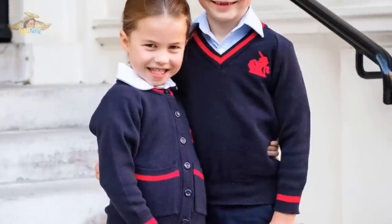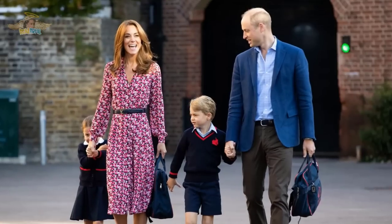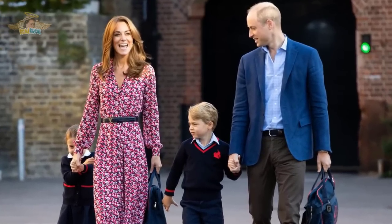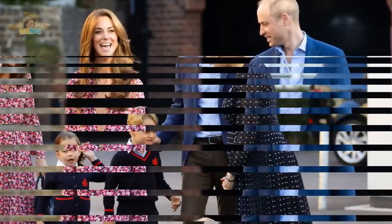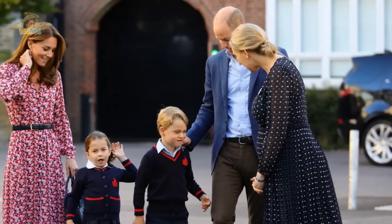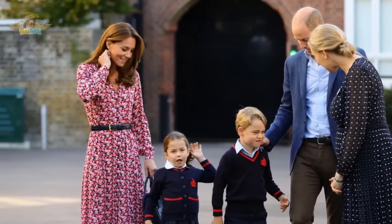Glamorous Kate looked thrilled to be accompanying her little girl on the first drop-off. After a summer filled with beach time in Mustique, a trip to see Gangan at Balmoral Castle in Scotland, and a boat ride to cheer on her parents in the King's Cup regatta, Princess Charlotte is finally heading back to school.